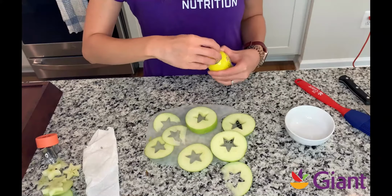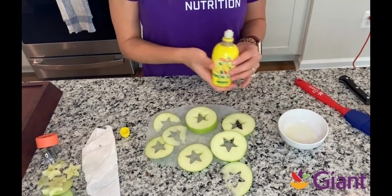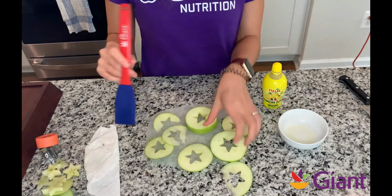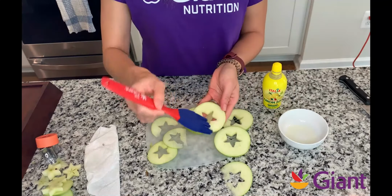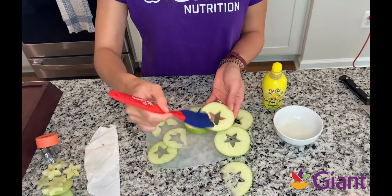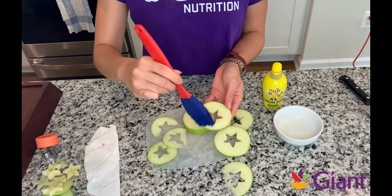Next, squeeze the lemon juice into a bowl and use a pastry brush to brush the entire apple slice with lemon juice. We're gonna leave 1 to 2 apple slices as the control. So we're not gonna put any lemon juice on these slices so we can see if the lemon juice prevents the browning.